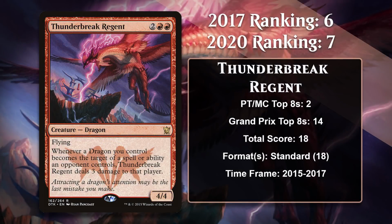At number 7, it's Thunderbreak Regent, which was number 6 on the 2017 list. This is another dragon from Khans of Tarkir block that has a dragon payoff ability. In the case of the Regent, you get a 4-mana 4/4 flyer, a nice rate, and he does 3 damage to your opponent anytime he or another dragon becomes targeted. This is nice because it means that you will always get some value out of the Regent.